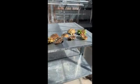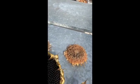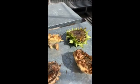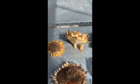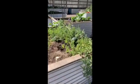But if we head into the greenhouse, I've snipped some heads off so that I can harvest these seeds. I'm sure you guys remember doing that last year. We'll harvest these seeds from these heads of sunflowers, and so we can plant them next year. Okay, so let's take a little walk around the garden.